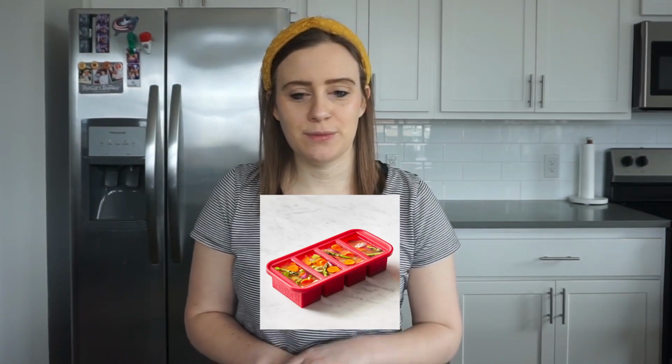So, when to freeze. Most prepared foods are going to last in the refrigerator for about 3 to 5 days. So if you think you're not going to eat the food within that time frame, or it's been that time and they're still in the refrigerator, I would transfer them into the freezer. There are items like super cubes where you can store different types of pastas and soups and other leftovers in the freezer super easily and just pop them out when you're ready to go.